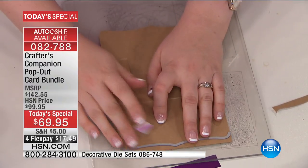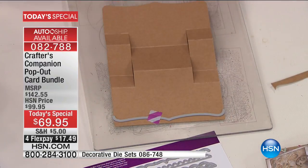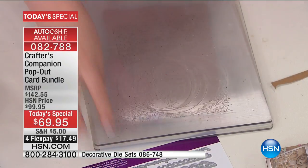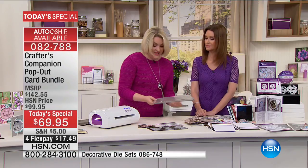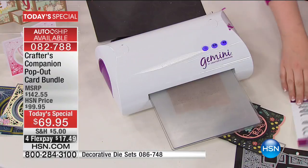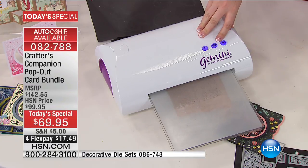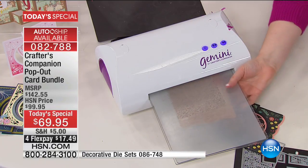These are designed to work perfectly with your A2 cards, so you can use them to edge any one of the cards that you're making now. You can have these fancy edge cards without having to draw around a template, without having to measure, and you get all 8 of these for $14.99.